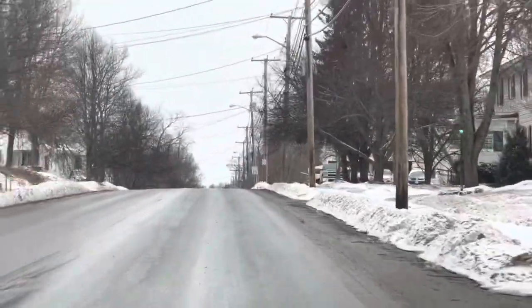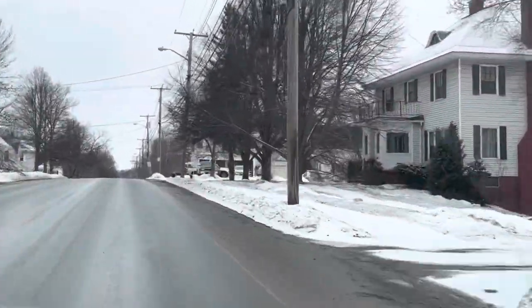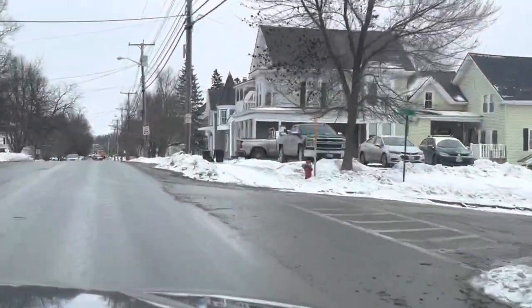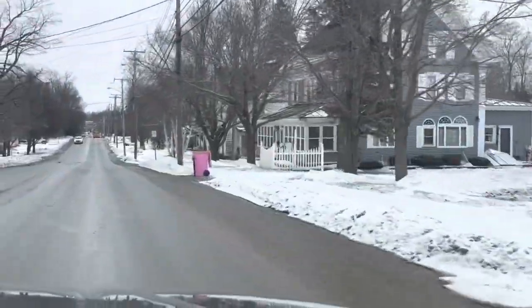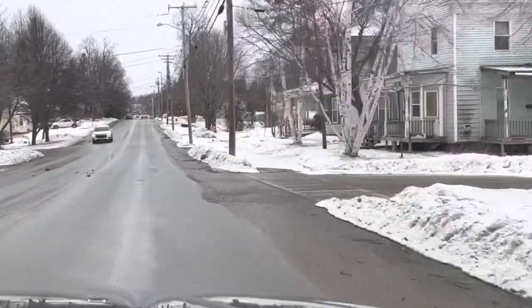I guess I should back out a little. Like that one right there, people have been buying these old homes and really putting some money into them and remodeling them.